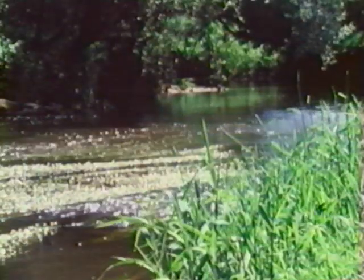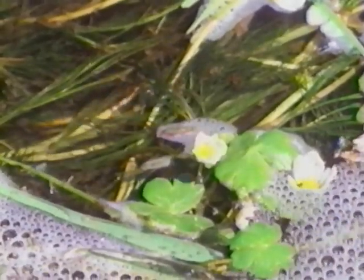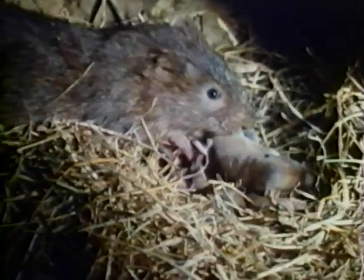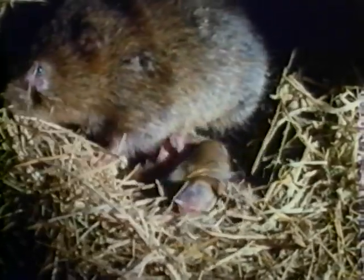Soon, the storm is past. The returning sunshine brings out the basking demoiselles. The river becomes its old, placid self again. Now the young are 7 days old and covered with fine red hair. Their eyes won't be fully open for another 3 days, but they're growing fast. The female suckles them 4 times a day, and in just over a week, they'll be emerging for the first time into the dangerous world outside.